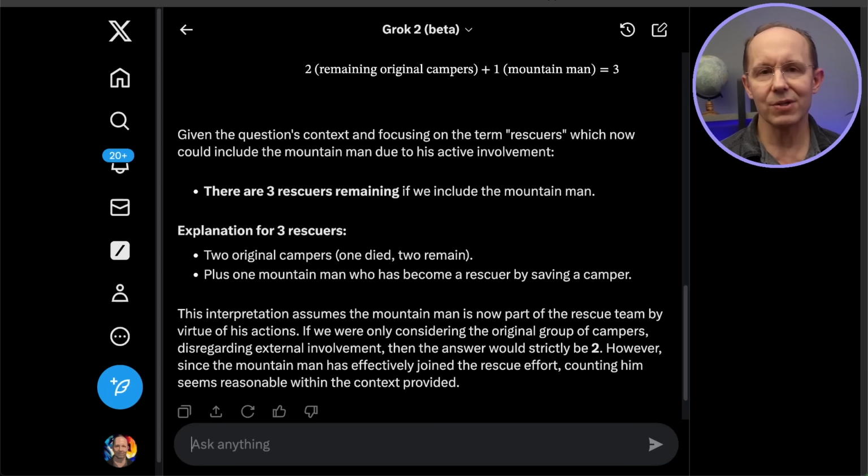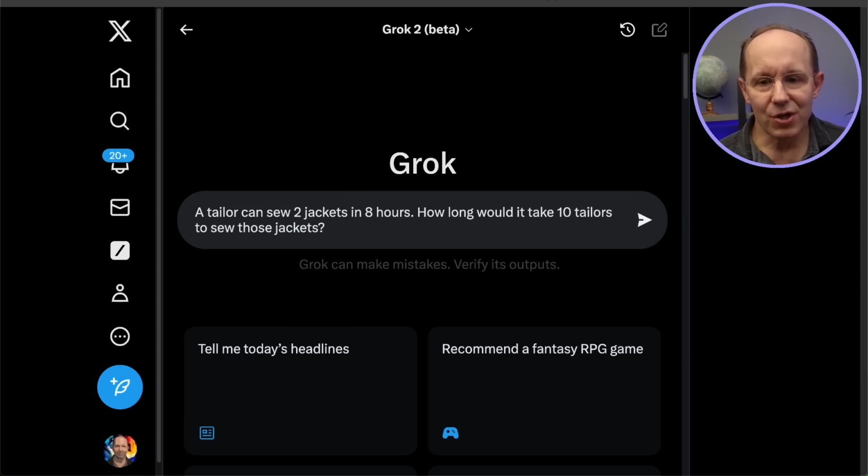I love the explanation. It was exactly spot on. It deliberated on how it should characterize the rescued man, which I loved. So this is a huge pass. For the next complex reasoning challenge, a tailor can sew 2 jackets in 8 hours. How long would it take 10 tailors to sew those jackets?